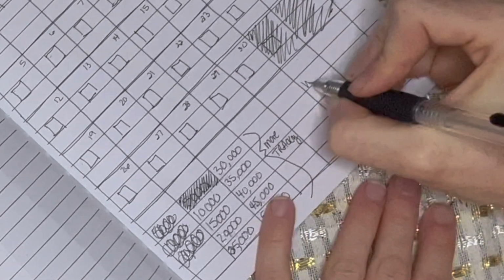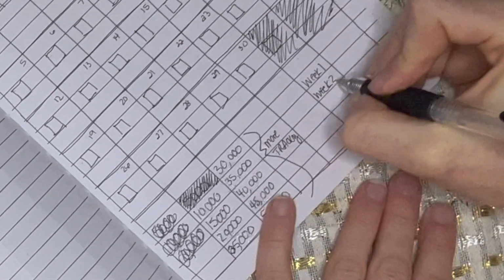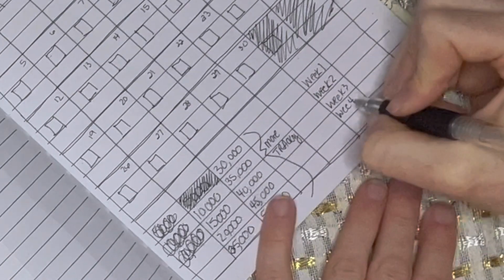Second one is that I'm going to break it down by weeks. So that is what I'm doing here.